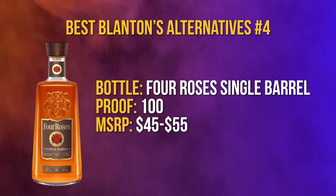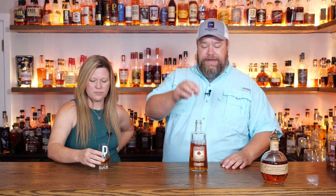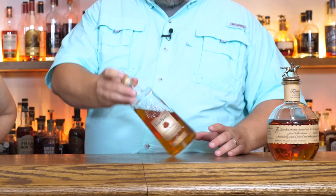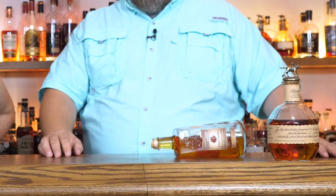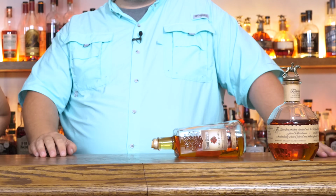And number 4, Four Roses single barrel. Now we had a little cork issue. Technically, we did not have a cork issue with this bottle, but I had a cork issue with a tier 6 single barrel strength that is extremely valuable and delicious. I sacrificed this cork for that bottle, and I put the broken cork in this one. I need to rotate my bottles a little better. Every once in a while, you have to turn them on their side so the corks don't dry out. Let's do it right now and see if we can reinvigorate that cork.